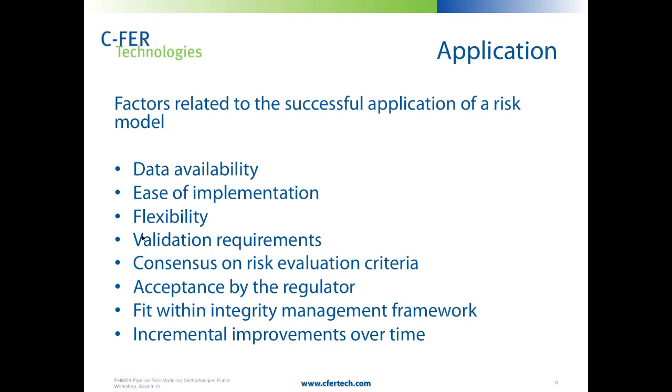Now, we haven't done the survey yet, but based on previous experience, I would expect that some of these factors related to the successful application of a risk model would come up. And I think we've even talked about most of these already today. I'll just go over them quickly.